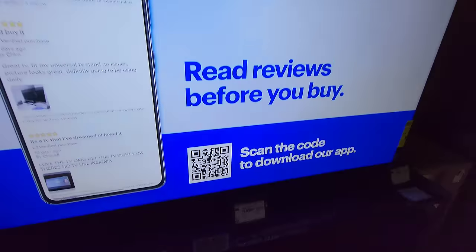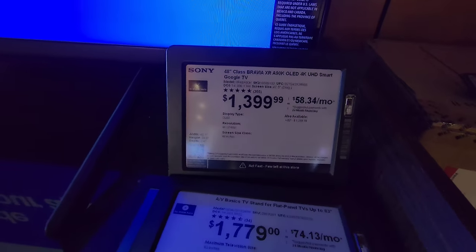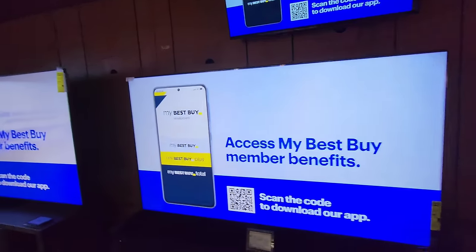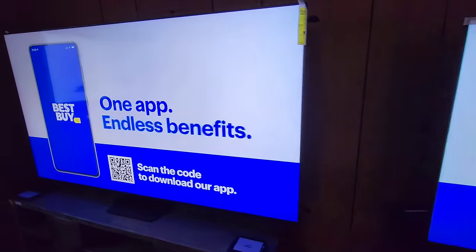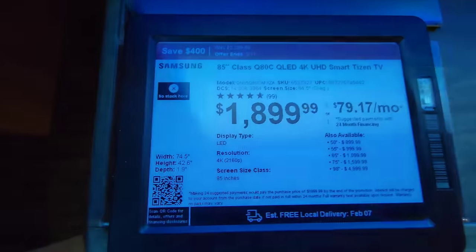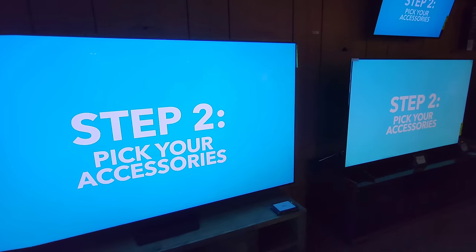X85. And above it, we have an A90K. These are kind of random to have here in the corner. Kind of highlighting how much more expensive a smaller OLED is compared to a larger LED. They do that on purpose, by the way. So this whole area used to be dedicated, and they have another Q80C. Great value for the Q80 and the Q85. Massive TVs, nice low price.